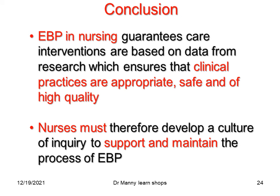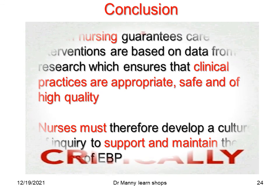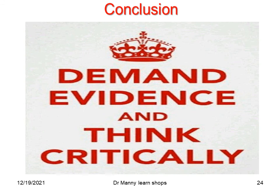So in conclusion, evidence-based practice in nursing guarantees care interventions are based on data from research, which ensures that clinical practices are appropriate, safe, and of high quality. Nurses must therefore develop a culture of inquiry to support and maintain this process, which we call evidence-based practice. Remember, demand evidence and think critically.